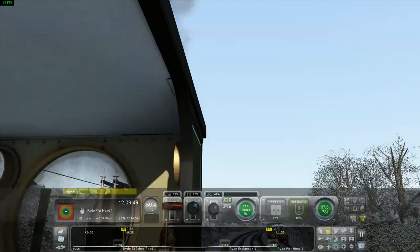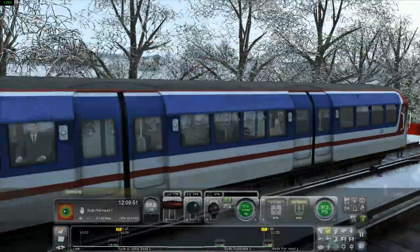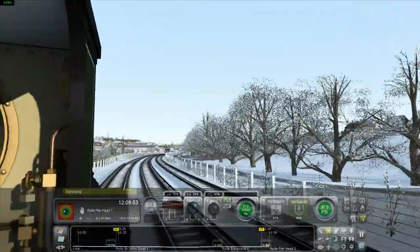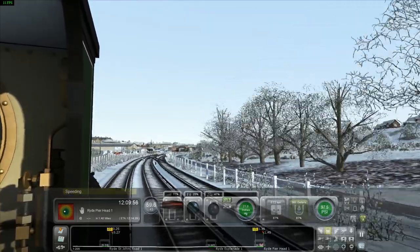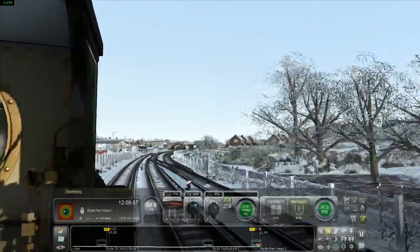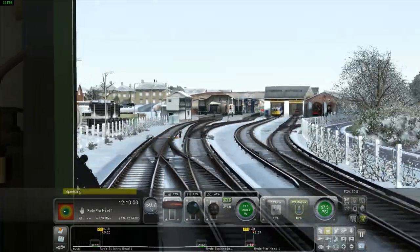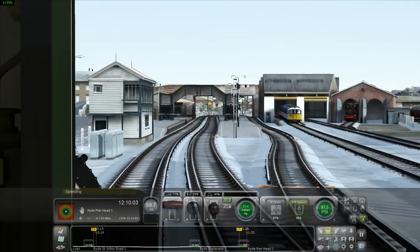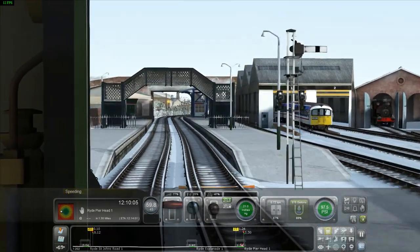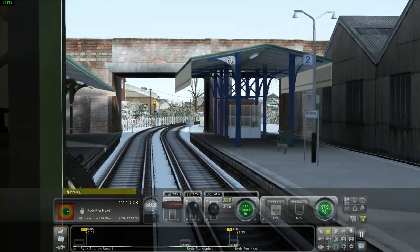And another bit of trivia: the only reason why the S-Stock doesn't go up to 70 miles per hour right now is because the signaling is limited. Also, the S-Stock has software that limits the train to 62 miles per hour. If that was taken off, the train would definitely go to 120 miles per hour. Definitely. Now, I hit St. John's Road. I'm at Shanklin!